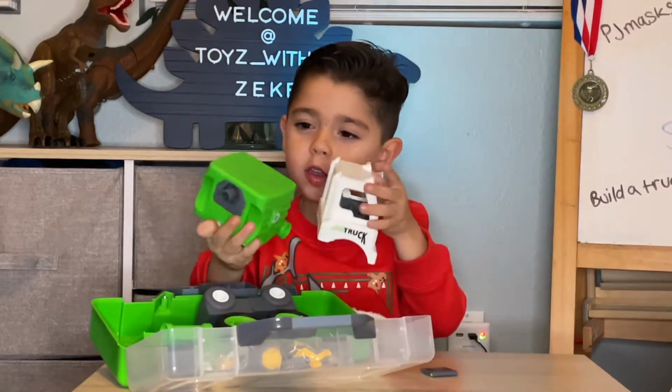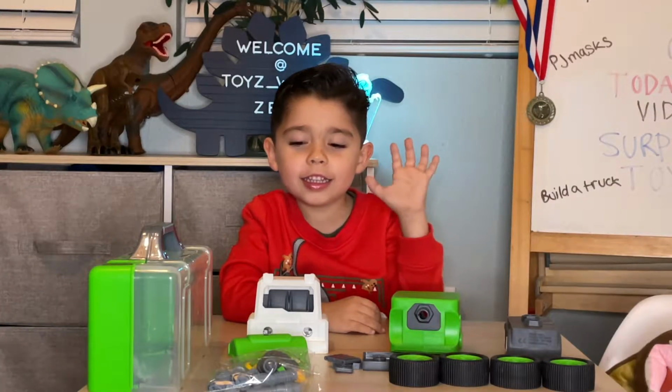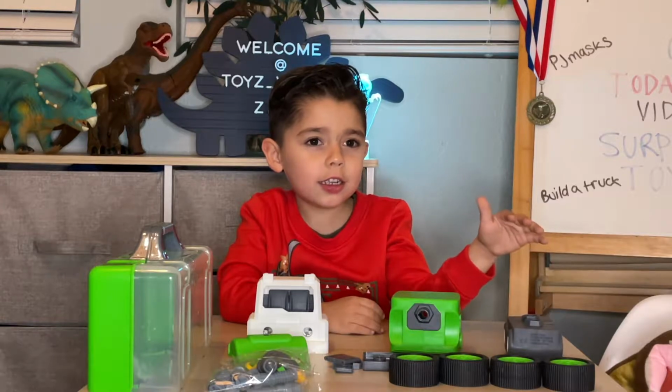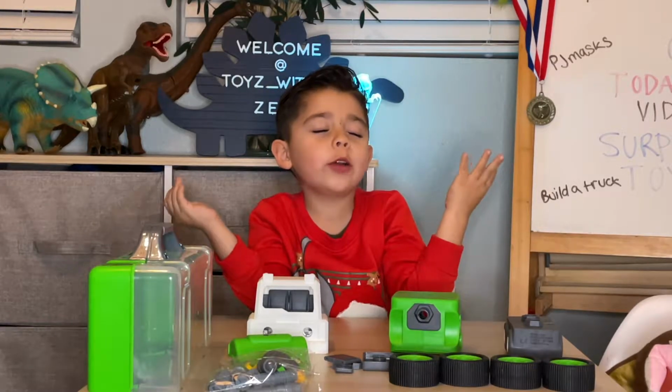Guys. Okay. Yeah. We need the directions. We need the directions, guys. This is the body. This is the head. And this is the truck. And this is the wheels. 1, 2, 3, 4. There's 4 wheels.